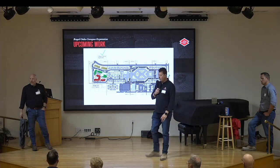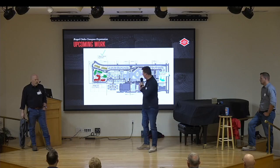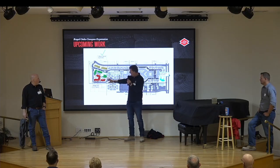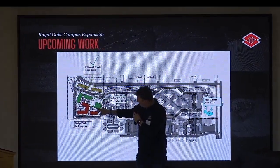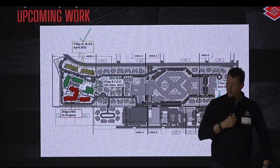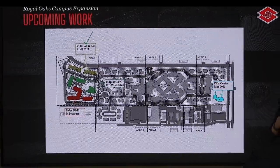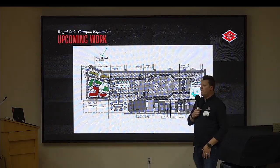Yes, ma'am. The entrance is also the exit? Yes, it is. It's a wider path. I think it's like 28 feet wide, so it's enough for the right or the north side to be the down, and the left or the south side to be the out or exit from the garage. And it has signage over the top, so it's very clearly indicated which side is the entrance and which side's the exit.